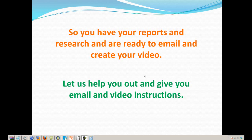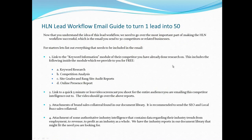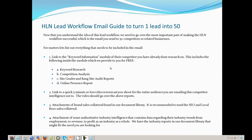So how do you put all of this together? Not only are we going to talk to you about the concept of this, but we're going to handhold you through everything you need to know about sending out this email. So let's list out everything that should go into that email, right? That you're going to send out when your initial lead didn't work out, so you're going to send out an email to all of their competitors. What should be in that email?